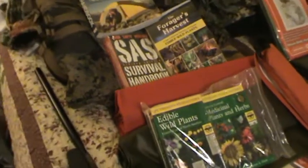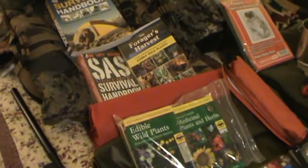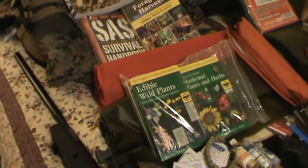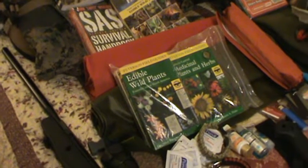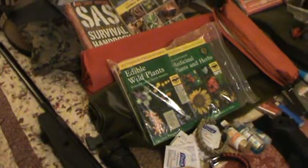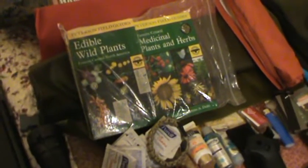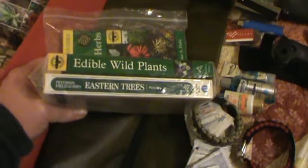Anyways, so books, I've got to get them because there's just so much to the stuff that we're doing and enjoying. Being able to remember all this stuff is absolutely insane, trying to cram all this information in. So I've picked up a couple of books. Peterson's Field Guides, medicinal plants, edible wild plants, trees, eastern trees, because I live on the East Coast.